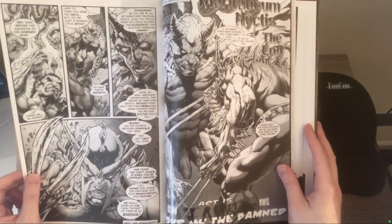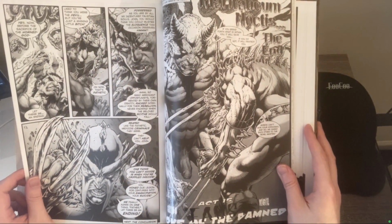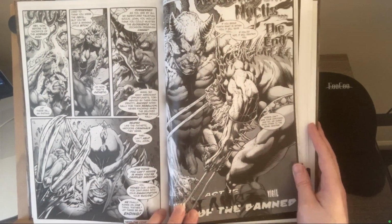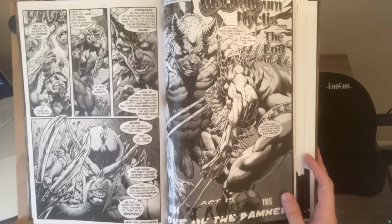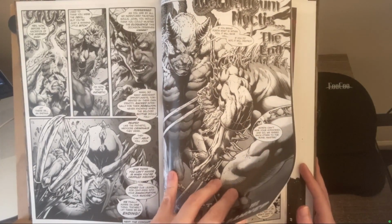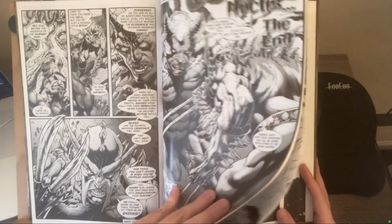And then we finish it out here with this awesome close-up of our boy Faust. And then we are going on to Act 15, which is the final act. And it seems like it's actually quite meaty, so when we go through it, it might take a little while.